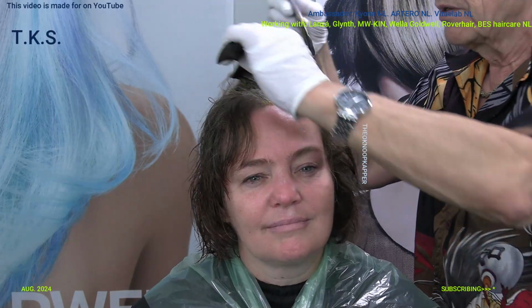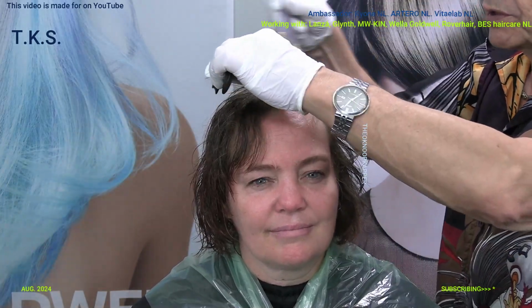Create this on 3% base, that's 10 volume. Colors are ammonia free, paraben free, so you don't damp. And it's very nourishing for the hairs. Very creamy product to work with.